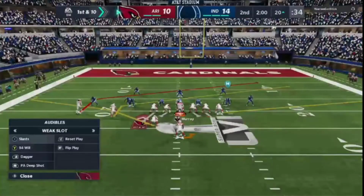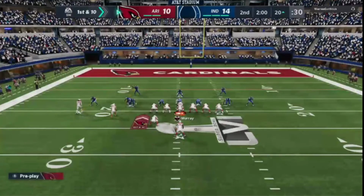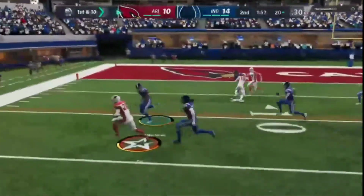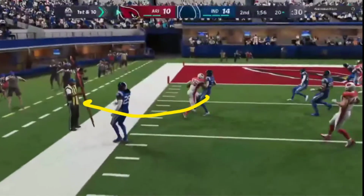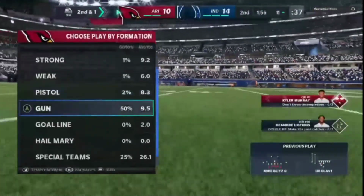So it might not look like anything, but once I go on to OB, you'll see I immediately run to the sideline. It's awesome. Right, you just beeline. And now look, he has to cut it all the way over. Look at the direction he's running. His player is going towards the sideline, and he has to get to the end zone. That was a good play by him.